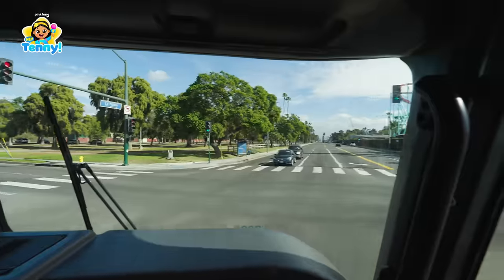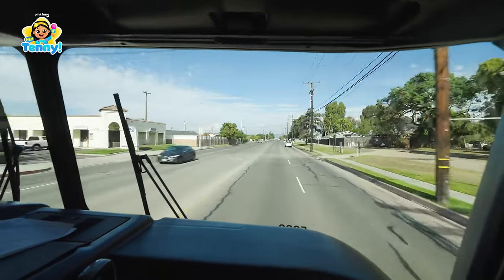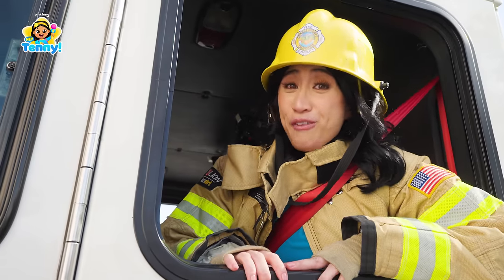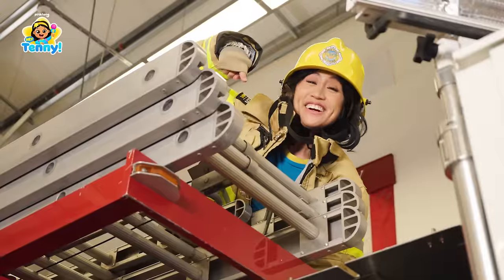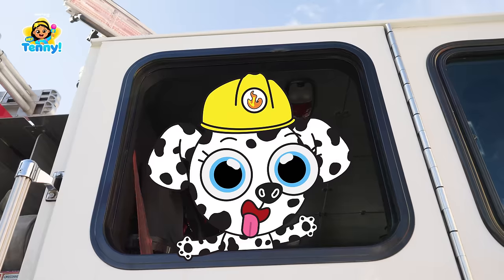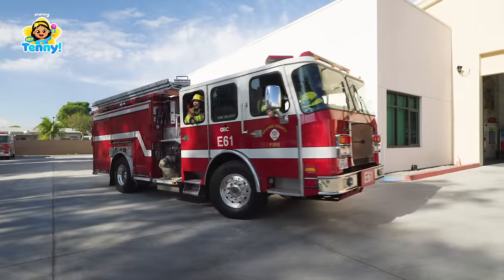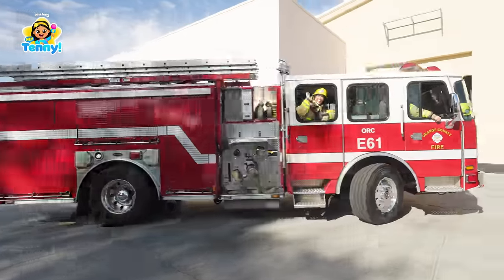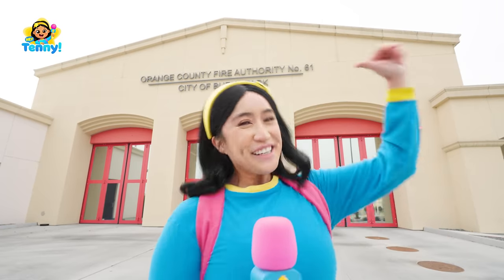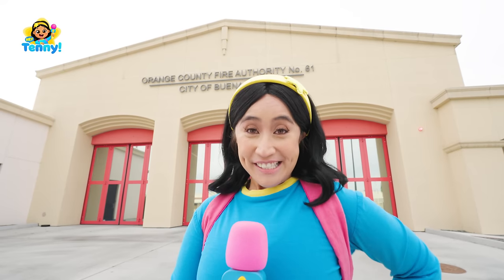Turning right, turning left. The fire truck is racing. Tenny, and yes, today we are firefighters.